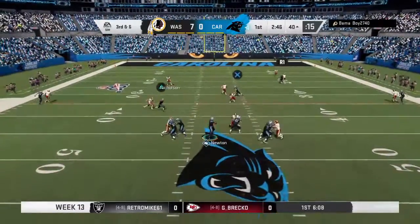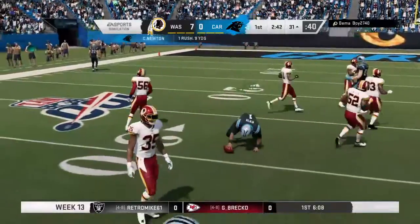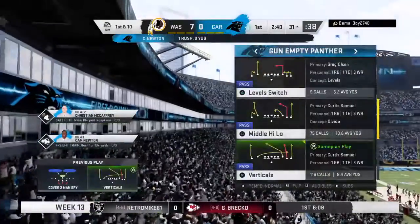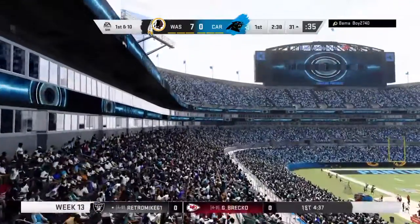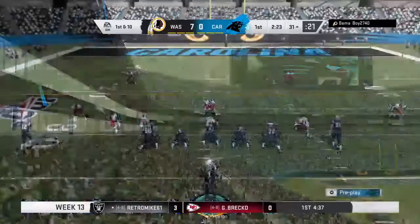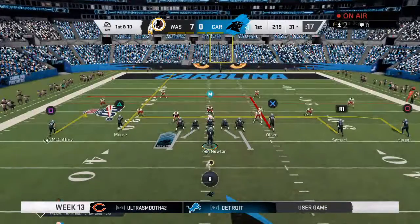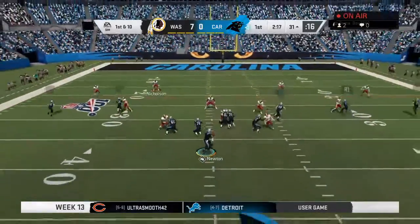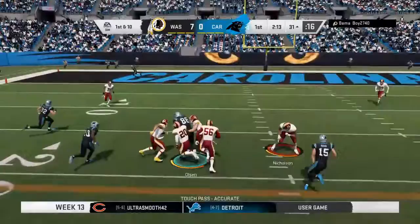From the gun, here's Newton. Buying time to his left. And avoids the contact by sliding. Newton able to use those legs and get past the marker to pick up the first. Even at the age of 30, Cam says it's just a number. Still a real threat running the football. We all know about the touchdowns, but he ran for 488 yards last season. That was 4th among all NFL quarterbacks. He can still tote the mail.